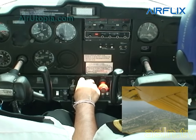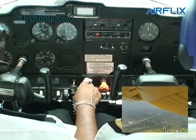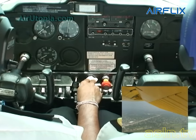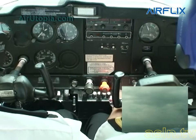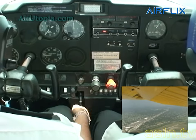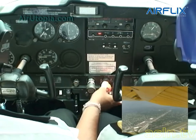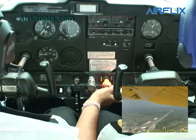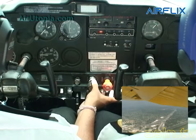I'm now going to demonstrate a power off stall, or a stall in a landing configuration. As the airspeed slows down and I reach the critical angle of attack, the airplane stalls. At the first indication of the stall, I recover by pushing forward on the control yoke, adding power and turning the carburetor heat off at the same time, as well as putting one notch of flaps up. As I see a positive rate of climb, as well as an increase in airspeed, I retract the flaps in increments.